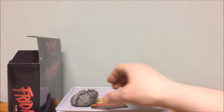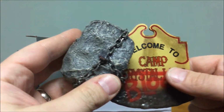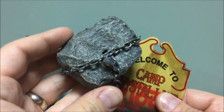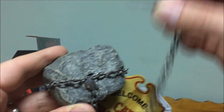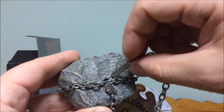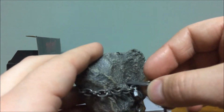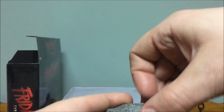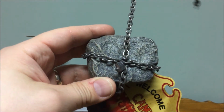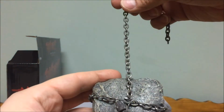Now, assembling this piece is definitely the easiest. All you really have to do is take the base, and if you slightly move the lock, there's a little flat cutout. So you're going to take the noose chain and attach this flat piece into the boulder, putting it in there as far as you can go. So it makes a perfect cross across the boulder itself.